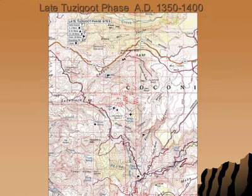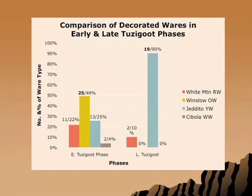A big question is whether we should show any population remaining in the study area during this phase. The pottery types assigned to this phase could just as well mark the end of early Tuzagut phase, because diagnostics in late Tuzagut phase, aka Jerito planeware, is found on protohistoric sites as well.